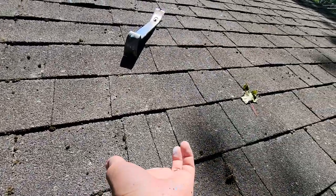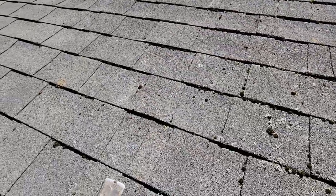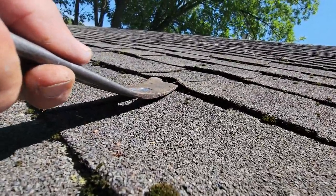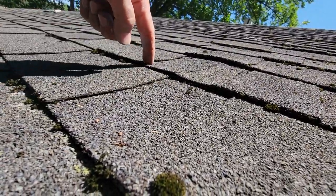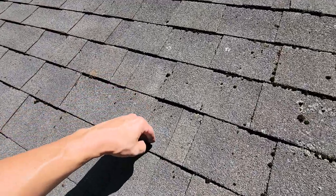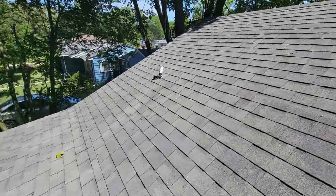It's a good way to just run through quickly. You can either grab it with your fingers and pick up on it, or sometimes, if it's stuck, you can take a flat bar and just gently wedge it in and lift. And just note if it's rising or not. If it's pinned down in an area, typically there's a nail holding it down. The whole point of the seal strip is to stick down where the nails are so it's fastened and nothing blows in the wind. Let's run over this one over here real quick.